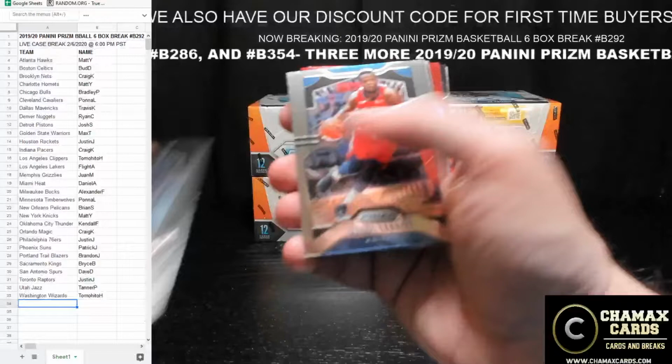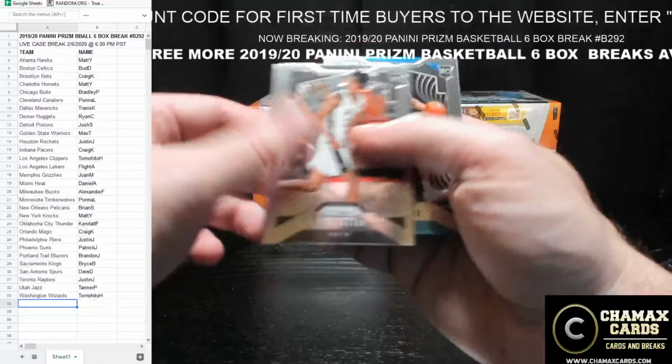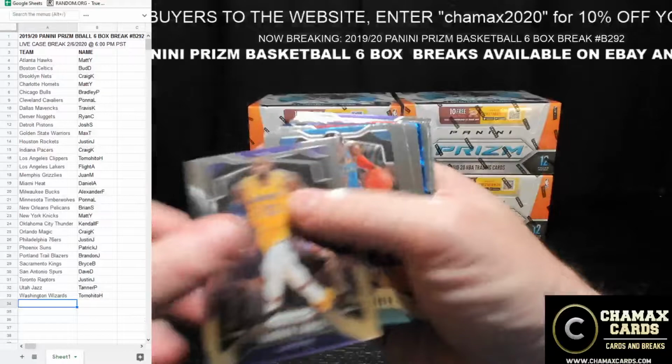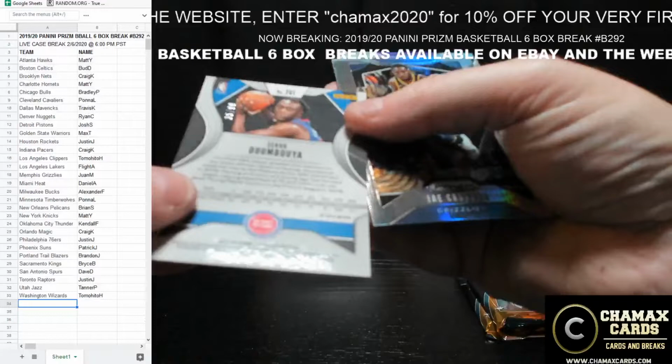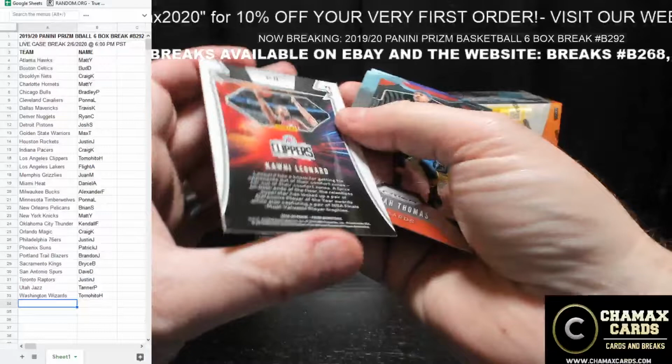Schofield, the Wizards rookie. Thomas Bryant, the Wizards. Kyrie Irving, widescreen. Little rookie. Claxton rookie. Barrett rookie. All right. Oh, Patrick Ewing. And this is a numbered card. This is DeBoya, 35 out of 99 for Detroit. Josh S. Jae Crowder. We got Kawhi Leonard. Insert card. Brandon Clarke, rookie.